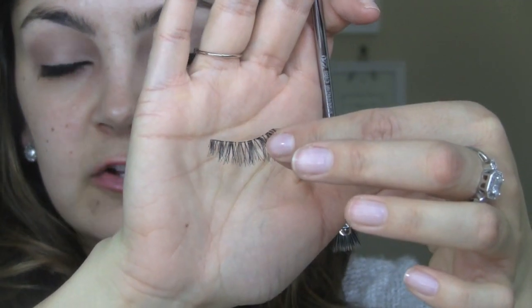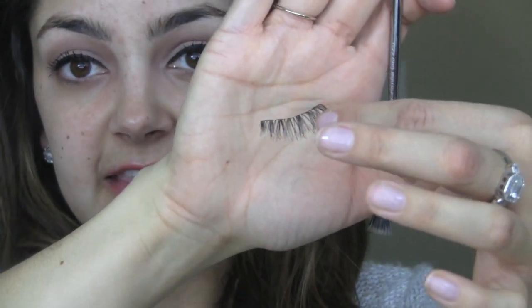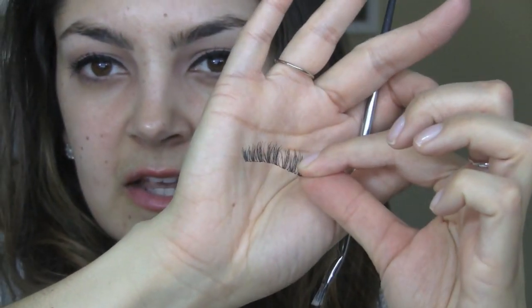Side note, I'm applying these lashes. These are the Eyeler number 117s. This one still looks perfect, and I think I've used these like 11 or 12 times now. This one I'm starting to be a little concerned about. It's probably going to be the last time I use these. I said that the last time I wore them, but it's getting a little bit worn, which is fine. Like I said, I've used them 11 or 12 times, but I just love these so much. I need to order more.